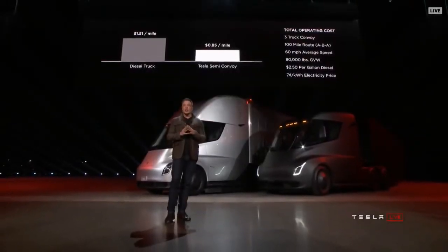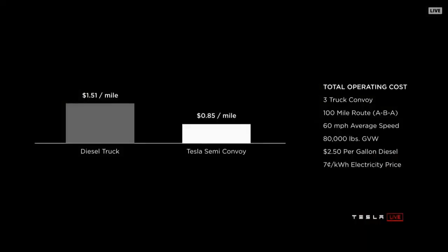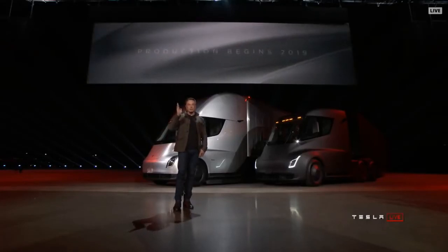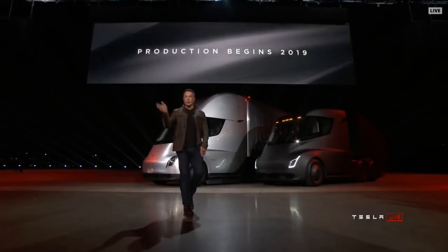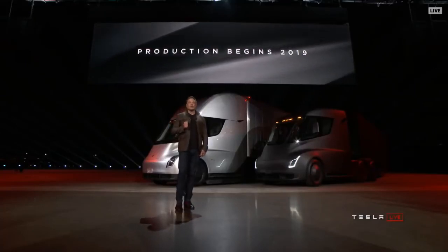It's not just economic suicide to use one diesel truck, it's economic suicide for rail. This beats rail. And that defeats rail in a convoy scenario. And production begins in 2019. So if you order now, you get the truck in 2 years.